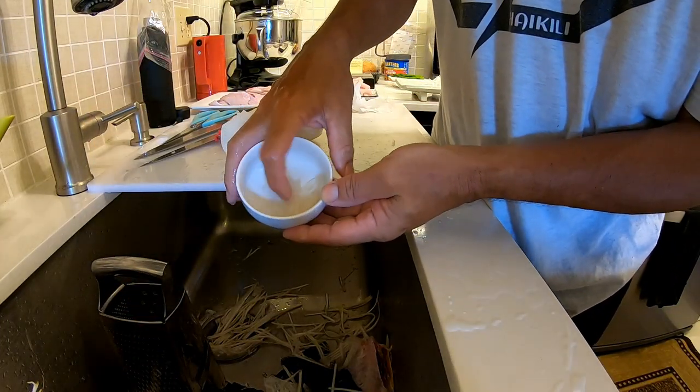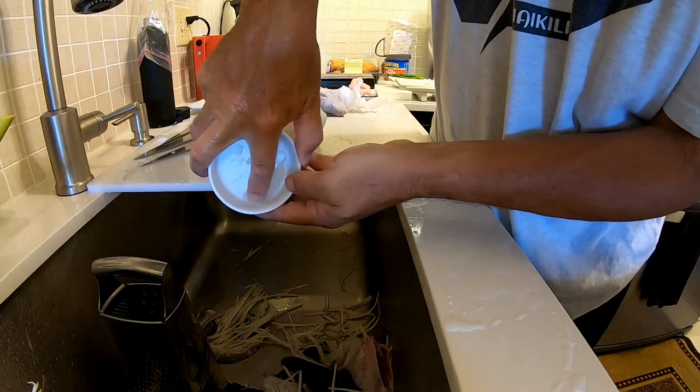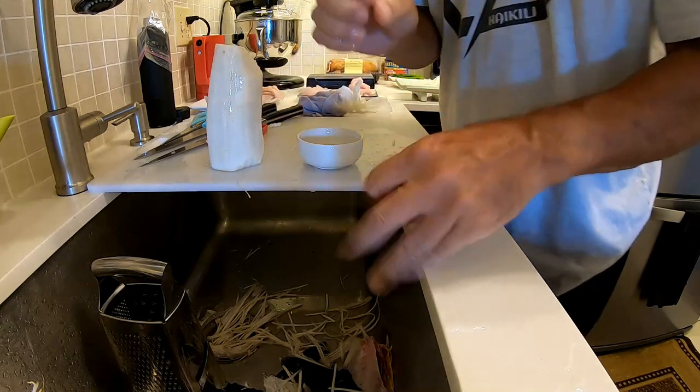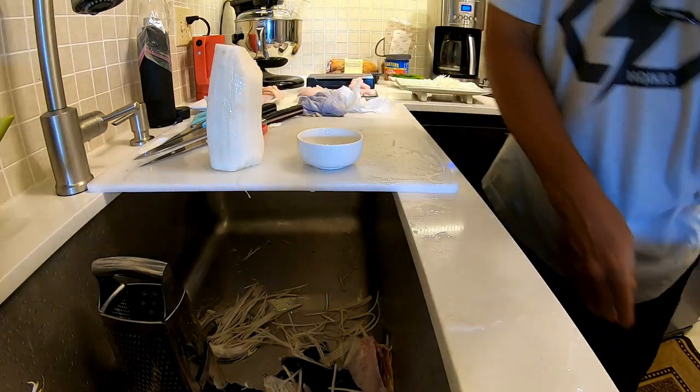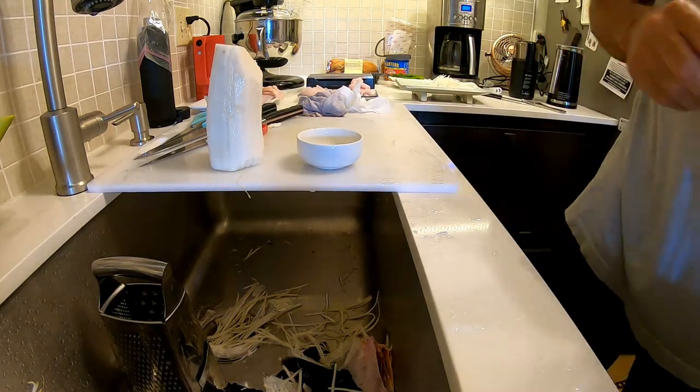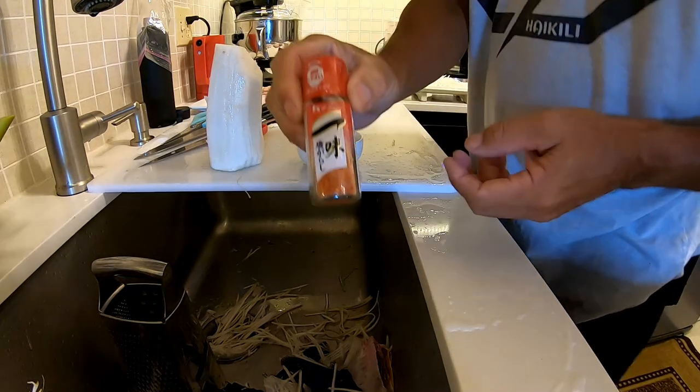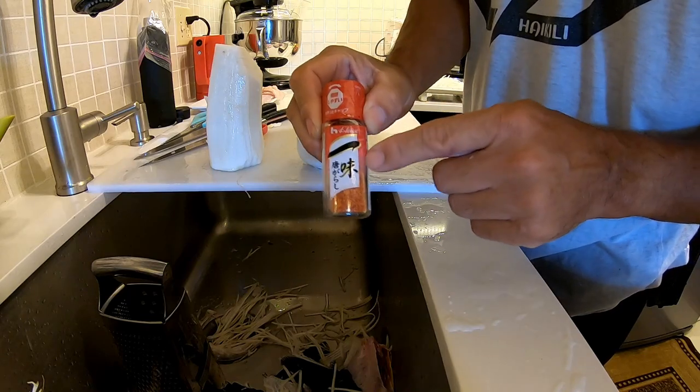So that's the daikon, mushed up a little bit. Take the water out of there. And then we want to get a little bit of the sauce here, the spice. So here it is again. That's the one you want.